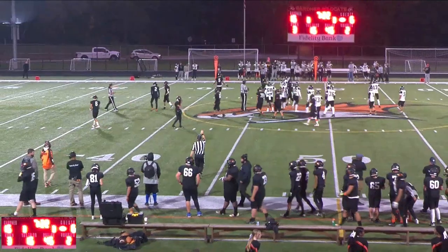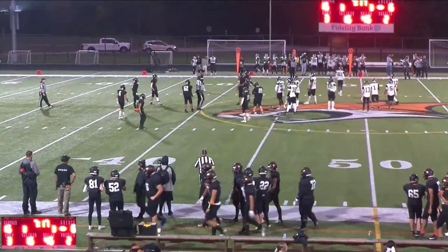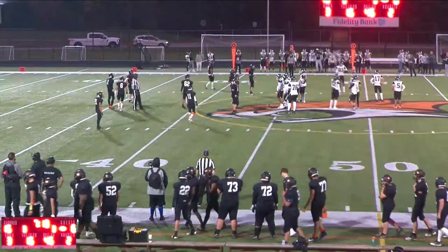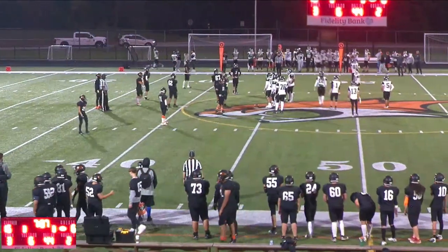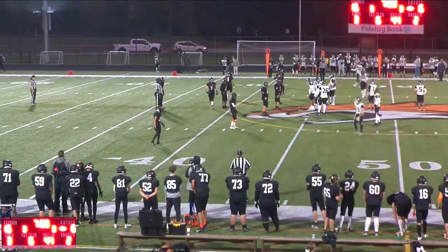Went from King to number 81, Harlan Ketter. Tackle on the play, Dakota Wells. And his third in about 6 with the ball spotted in the middle of the field at the 44-yard line, heading in.